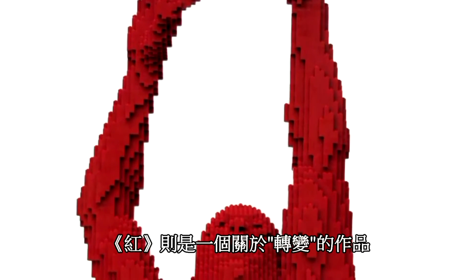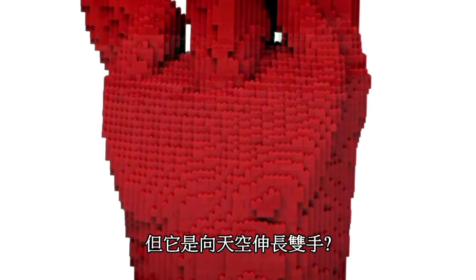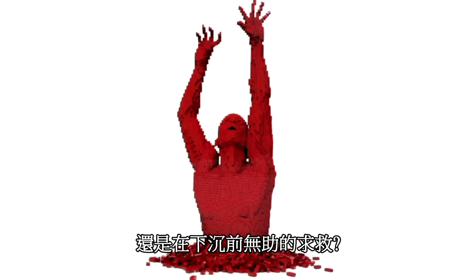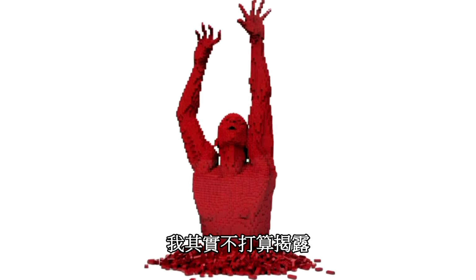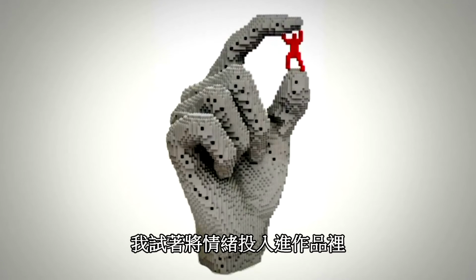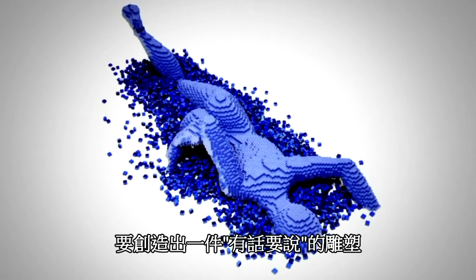Red was a piece I did about transition. You see this figure and it's emerging from this pile of bricks. And is he reaching to the sky or is he sinking into the bricks? I actually don't really reveal. I want the viewer to have a role when they're looking at the art. I was trying to put my emotion into my work, really create these sculptures that really had something to say.